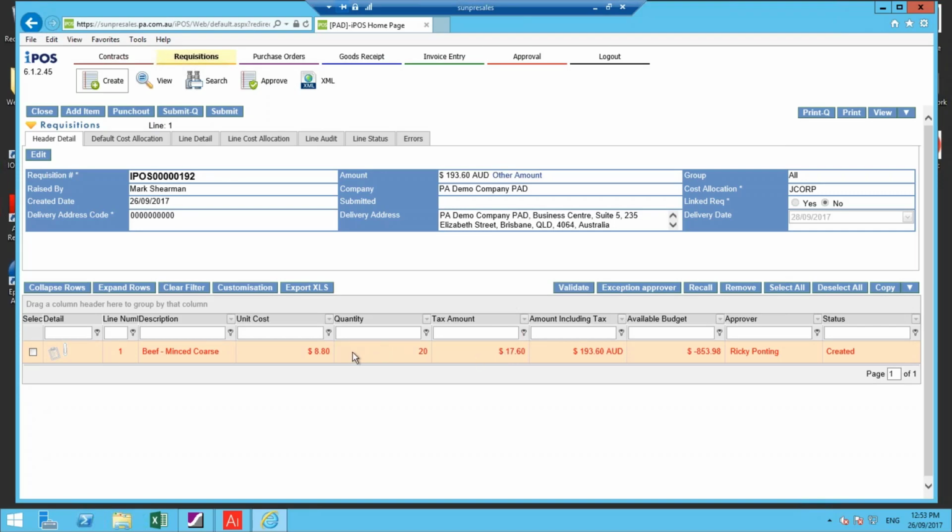We can also see the iPOS has already started to work on the approval process. Based on what we've captured on the line, the cost allocation and the amount, it's already identified that for this line, it's to be approved by a user called Ricky Ponting. So I'm already being made aware of who this is going to go to for approval, and it gives me an alert in that sense.